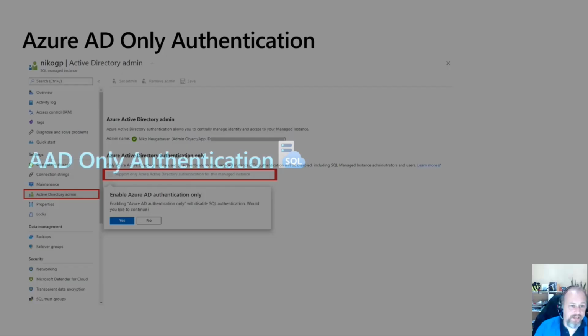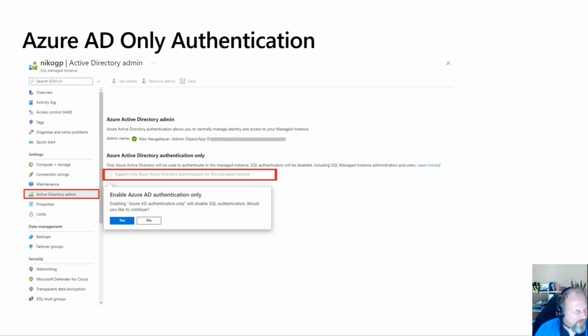Then, as I said, Azure AD only authentication, a pretty cool thing. Microsoft overall says, drop your passwords away. And this thing will allow you to go a little bit further from where you currently are. I hope it does.